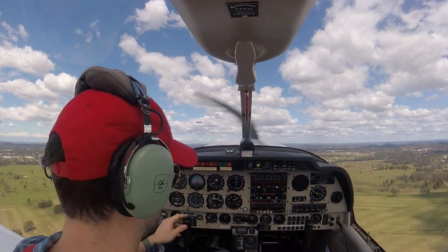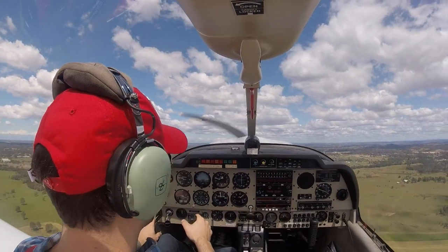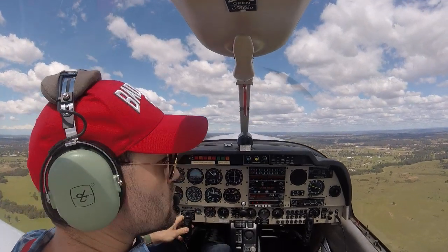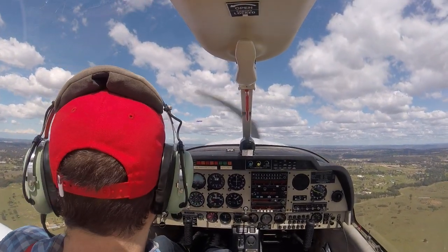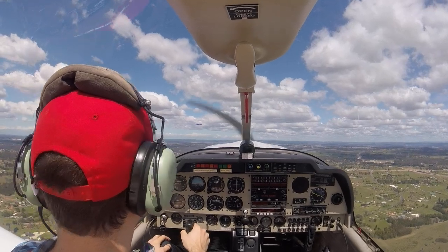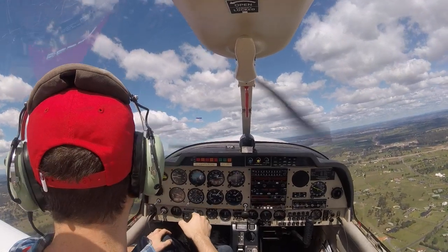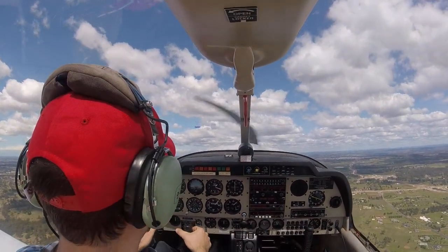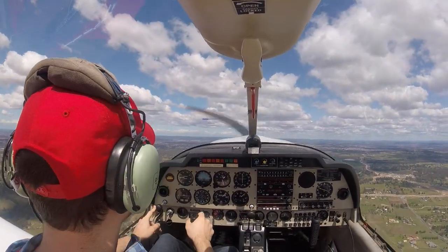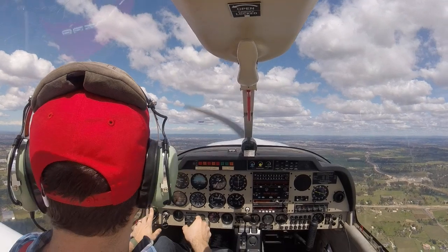Flaps are up, power full, fuel pump on, temperatures and pressures are green. Alright, let's go back to Bankstown for real this time. Climb to 1,500. Maybe I'll get myself up higher.